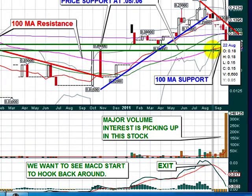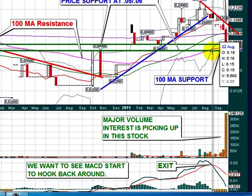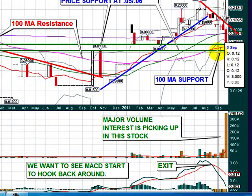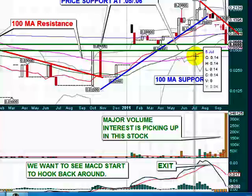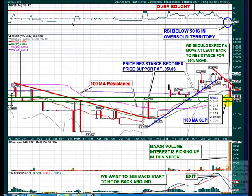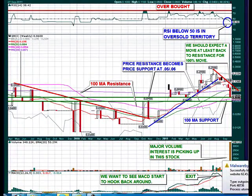Now also interesting is the 100-day moving average is sitting at 5.54 cents, also sort of coinciding with that price support level. So we've got a moving average here that could come into play as a support level, and we've also got price support that could be coming into effect as well.